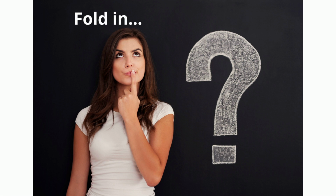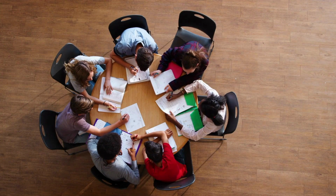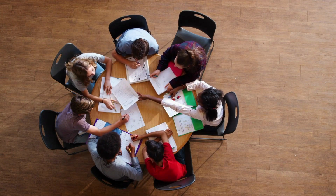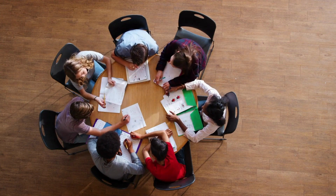Fold in your problem-solving skills. When problem-solving, recognize what you know, what you need to find out, and how you solve that need. Season well with communication. Allow yourself to ask questions when you don't understand, or offer help when you are able to share what you know with others. Remember, positive words only.